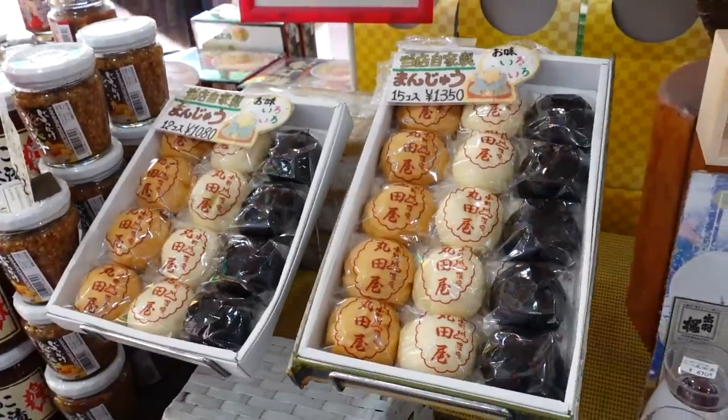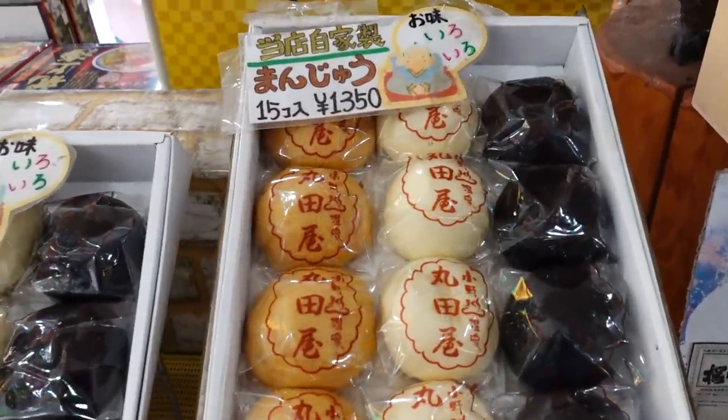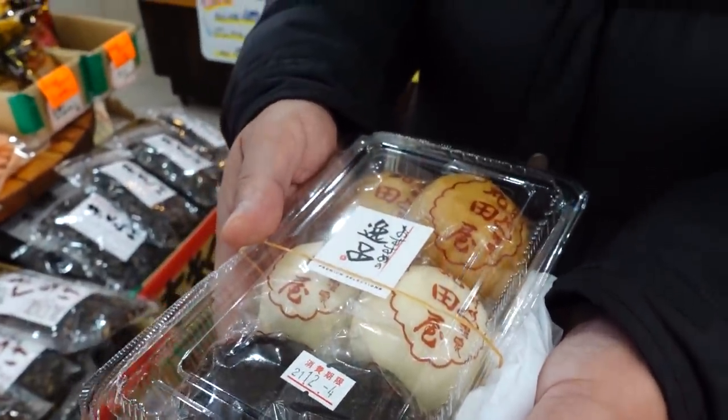So here's their manju, the three colors: black one, yellow one, and sesame seeds one. Looks so delicious. I want to buy this one. Oh no, the lady gave it to us for free. The beautiful manju. Looks so nice. I love this kind of manju. We're gonna enjoy this later on at the ryokan. Oh my gosh, thank you so much, lovely lady.